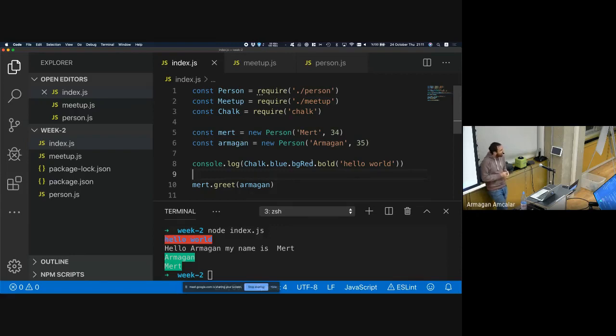A lot of head shaking. Yes, that is correct. So we need a new module that, let's name it database. Nice name. So I would like to have a database.js.